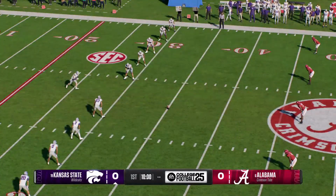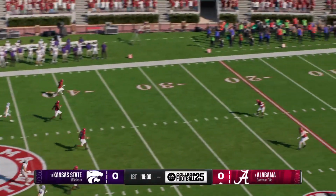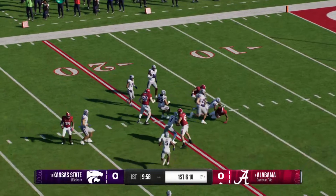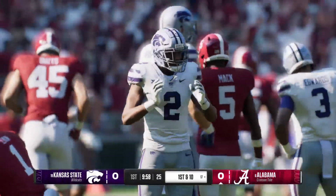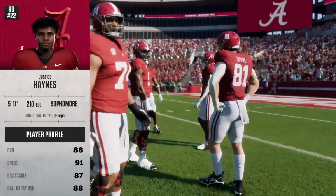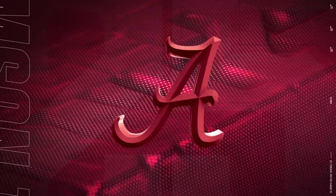Kansas State about to kick off to get this game started. He'll bring it back from inside his 5. Didn't find any crease in that kickoff coverage, and he'll be stopped at the 17. So the Alabama Crimson Tide offense will take the field for the first possession of this game.